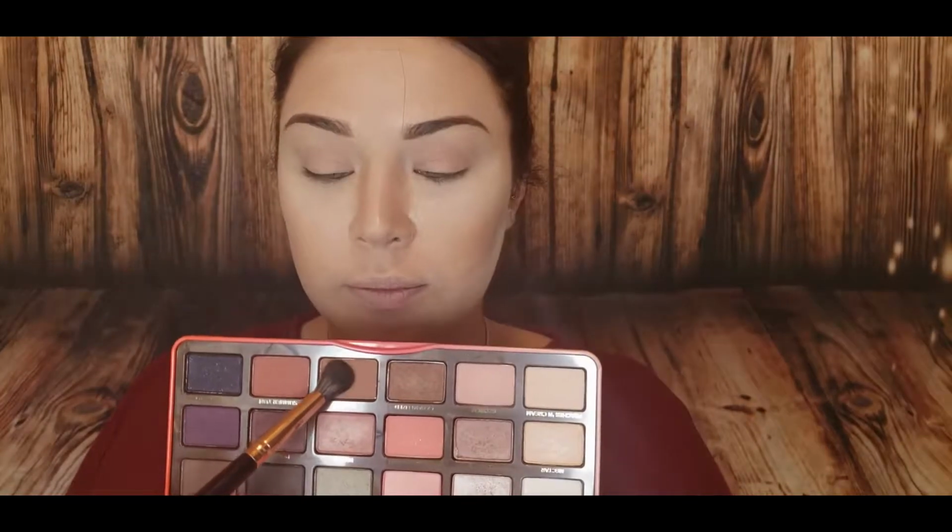Yeah, I really can't remember why I stopped using this. All right, let's go into Puree, this nice brown right here, and just put that under Georgia.